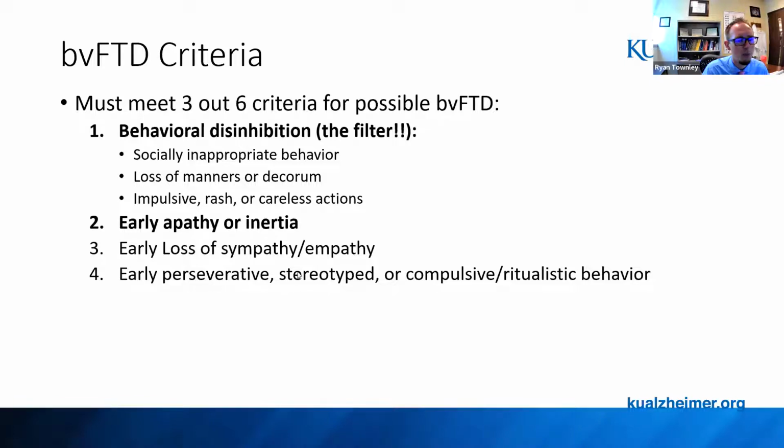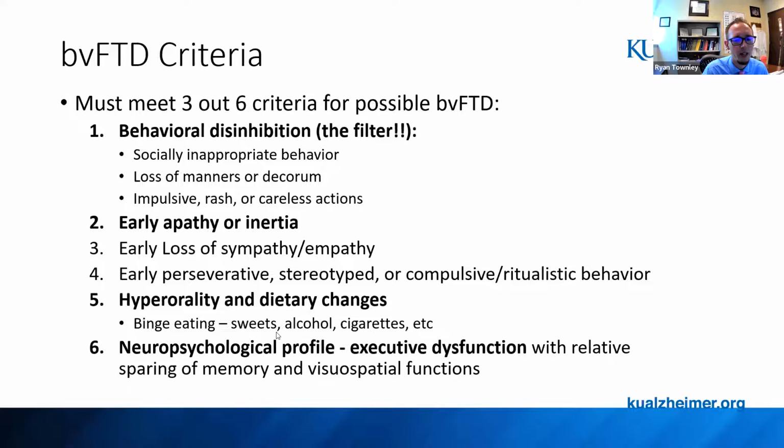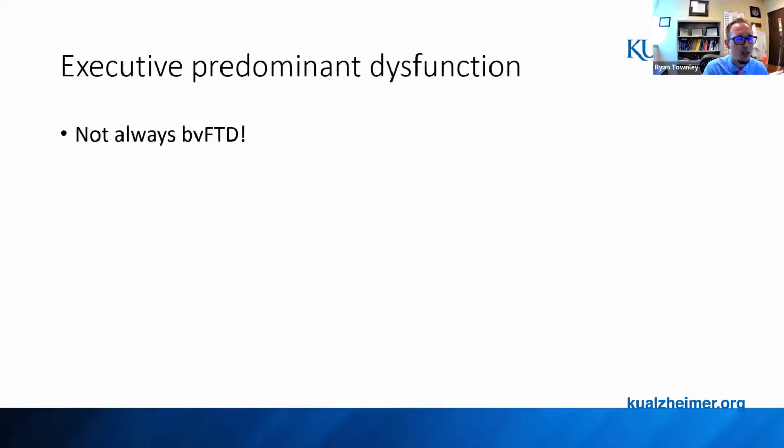And then early perseverative or stereotyped behaviors. Hyperorality and dietary changes are a thing to ask about. So if she was drinking liters of cola or Pepsi, I think, which is a change. And then when you do get neuropsych testing, we're looking more for an executive impairment more than memory and other domains.